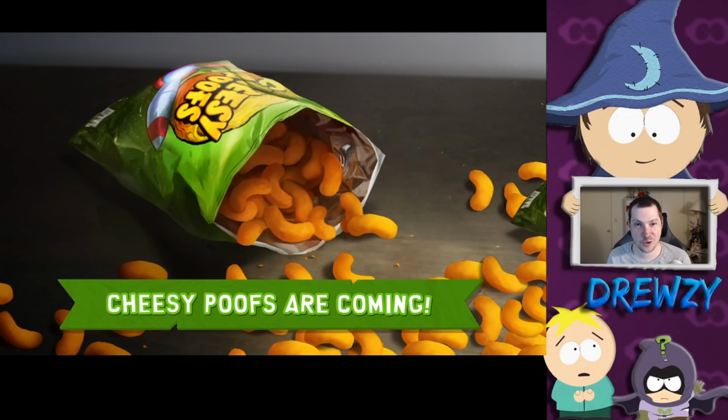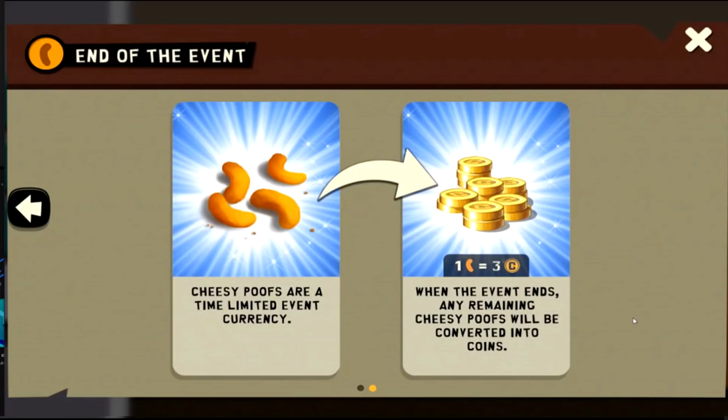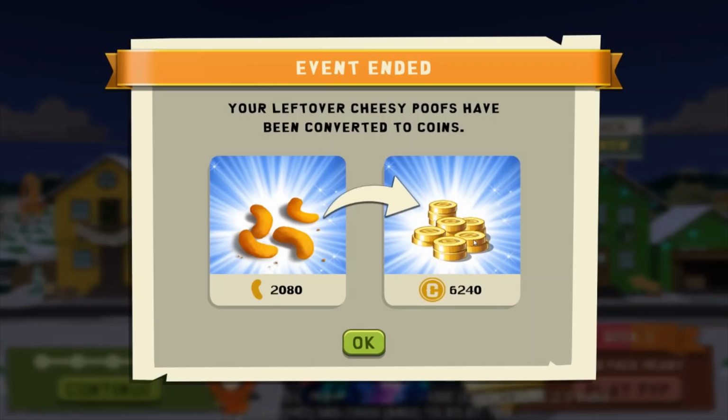The last piece of information I'm going to give you that is important: when the Cheesy Poofs event ends, there will be something that comes up on screen. Unlike the Eternity Gems, where you didn't get anything for leftover gems, now if you have leftover Cheesy Poofs, you will get Cartman coins as a reward for the remaining Cheesy Poofs you have left. So you will at least get some kind of benefit to having leftover Cheesy Poofs. Not that I'm saying have a whole bunch of leftover Cheesy Poofs and then convert them into Cartman coins, but that will at least be an option for any remainders that you weren't able to spend on any of the cards or items you wanted.